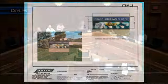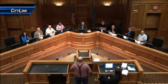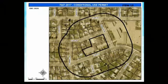Is there anyone in the audience that would like to speak regarding item number 13? Question. Hi, I'm Cleo Weidrich. I live at 3209 East 18th. I'm towards the west end of the property, directly at the corner of Laurie and 18th. I am opposed to it.